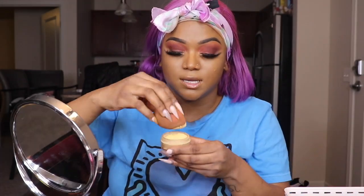Okay, so I went ahead and blended out this side already. Now I'm just blending out this side. I'll do my nose. I'm gonna do my forehead. This looks pretty blended, y'all. So push that beauty blender and go into your skin.